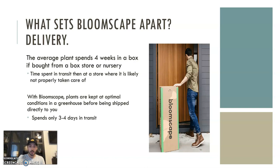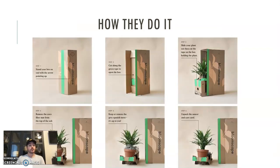How do they ship, like you see on the right-hand side, that box with the Bloomscape logo on the side? How do they get that to your house with this plant intact? So this is how. It says to keep the box upright. Myself, I never trust UPS, which they ship these boxes through. UPS or FedEx, it's hard to trust them. I've received packages that are really beat up in the past. My product's still good, but plants, of course, are a whole lot more fragile.